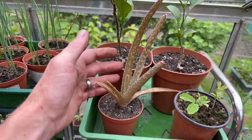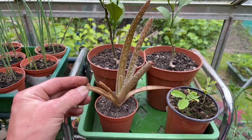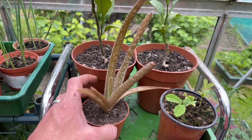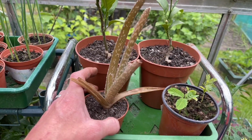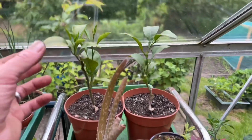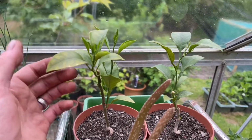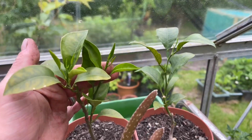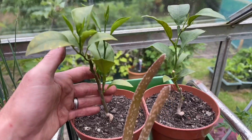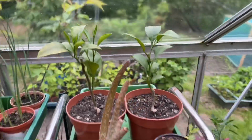That's an aloe vera, which I just put in the greenhouse to see how it goes. It's gone from green to kind of a brownish colour, so I'm not sure if it likes it too much in here, but hopefully it'll be alright. It was more of an experiment anyway. These two are orange trees growing from seed. Believe it or not, these are about 2 or 3 years old now, so they don't grow very fast.